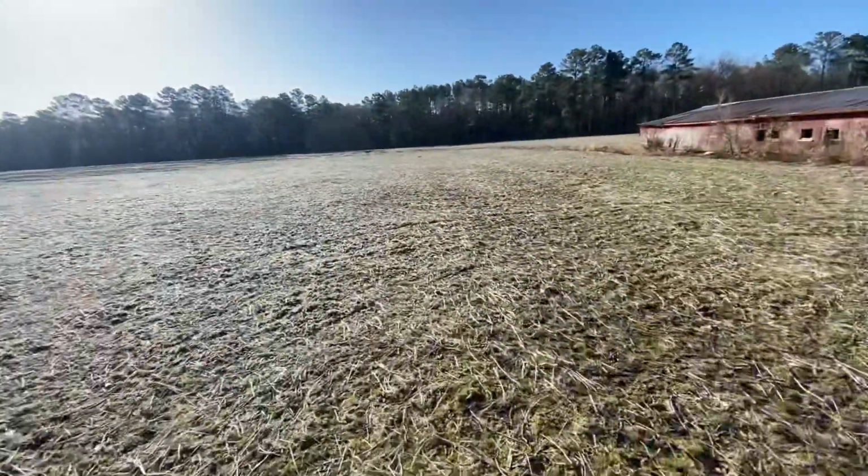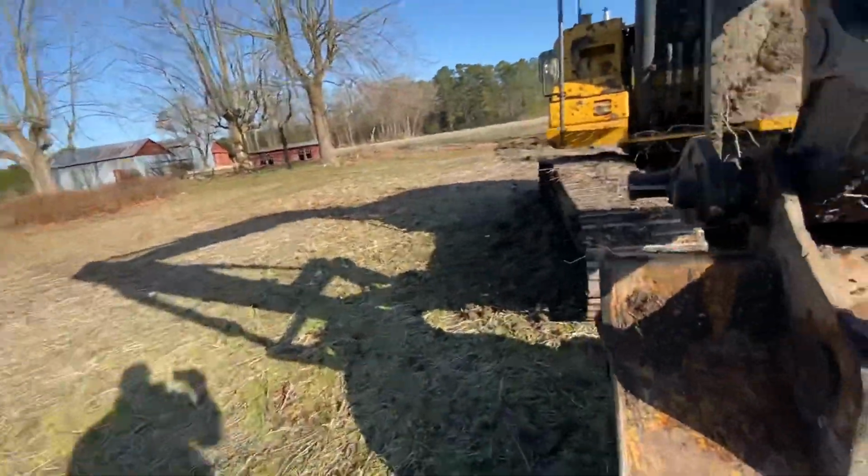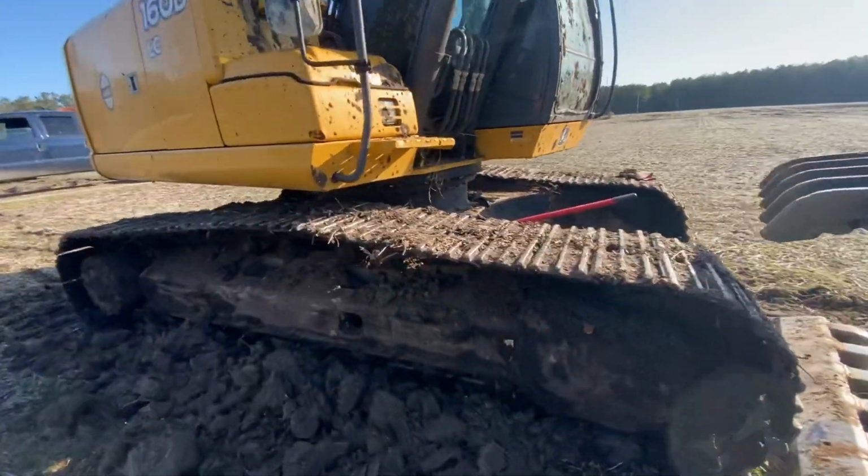Big Lou never has to do this job, but he runs the excavator. I think it should be the guy that runs this piece of equipment. Should have to be the guy that does the shit.